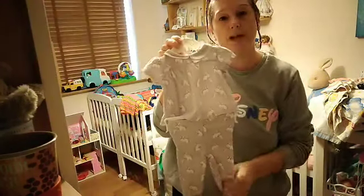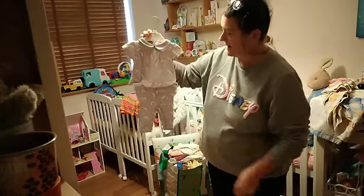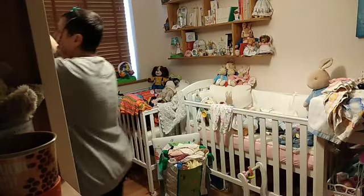She gave me this. Isn't this cute? It's lilac trousers, leggings and a top, and it's got little white bunnies on it. Isn't that cute? Love it. Thank you very much, Auntie Sheena.